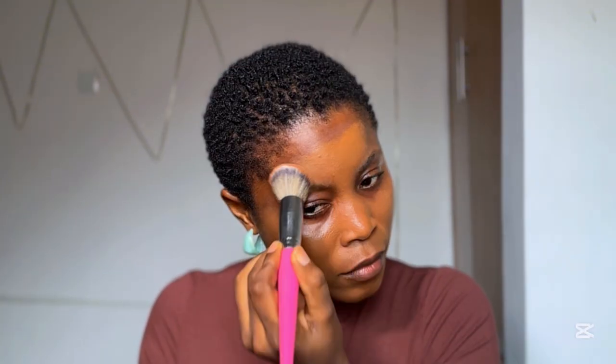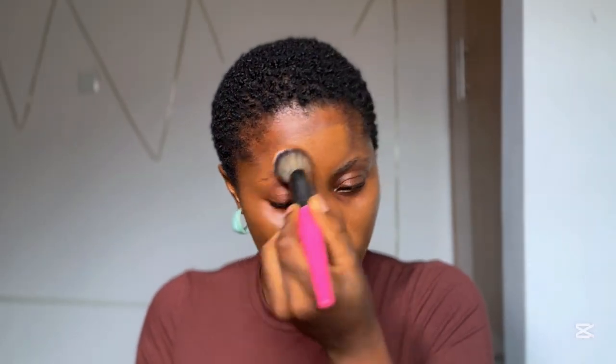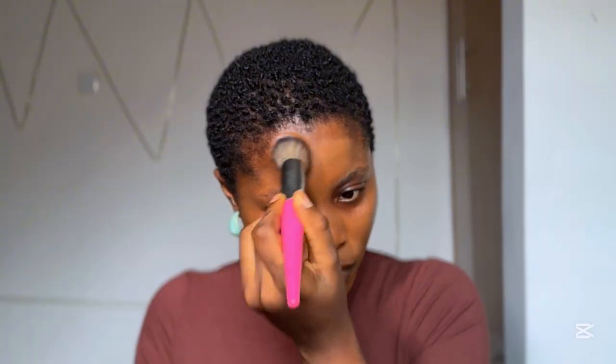I also like this foundation. Each time I use this foundation, I always enjoy the seamless results it normally gives me. I'm doing this other side now. Can you see that it's so nice now? This foundation is the best.